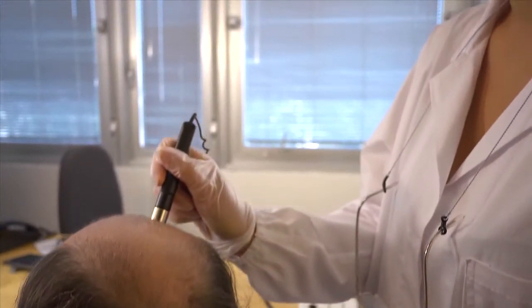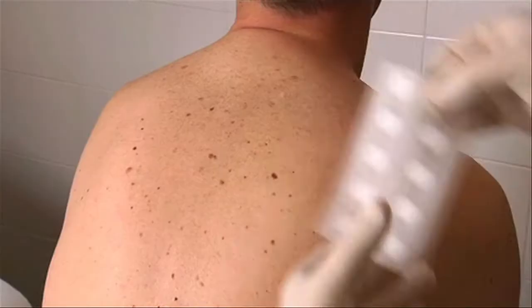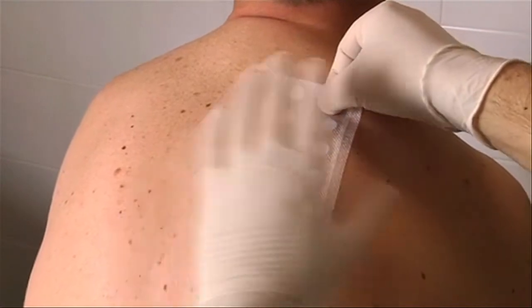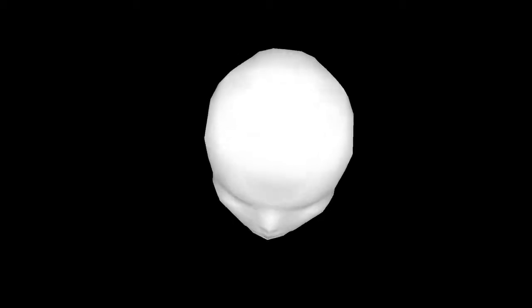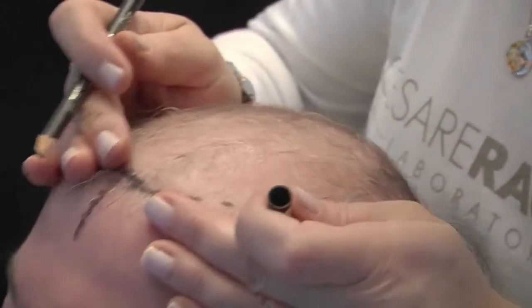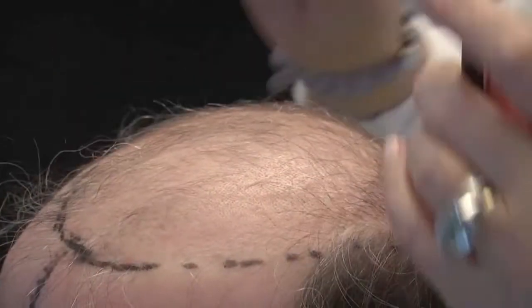Although all products have been rigorously dermatologically tested, as a further precaution, a patch test is performed to ensure there is no cause for concern. Next, the consultant maps out the client's scalp and creates a replica mold.